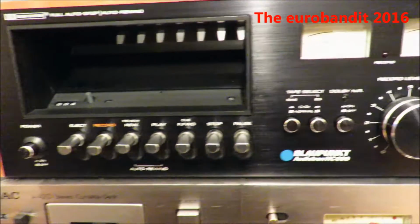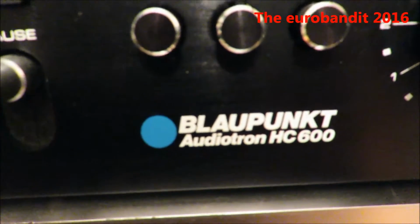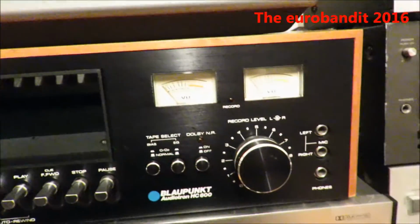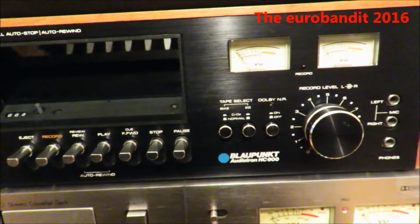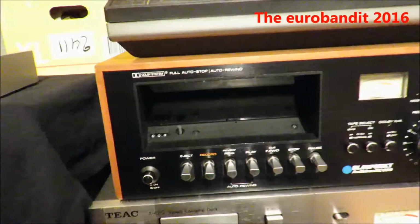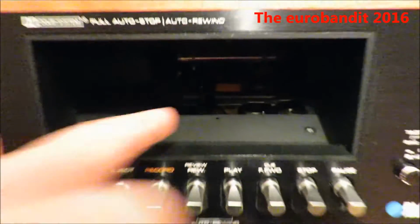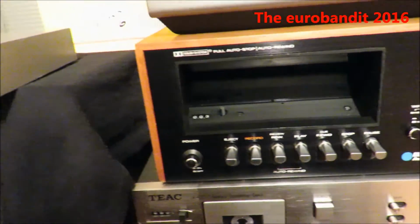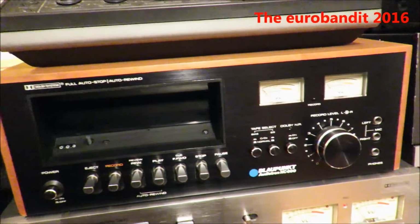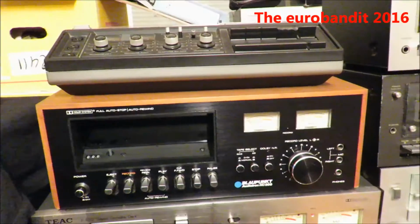And here I got a Blaupunkt Audiotron AC600, extremely rare, very rare to find. It's almost impossible to find one, unless you're in Germany, of course. But even there I think they're very rare and uncommon. Not really sure if it's working or not. I think it needs a bit of service, but I hope I can get it to work, because it looks beautiful and it's almost in mint condition.